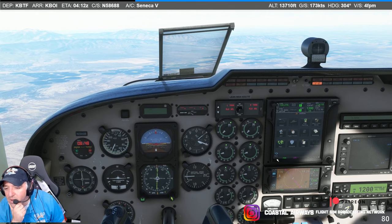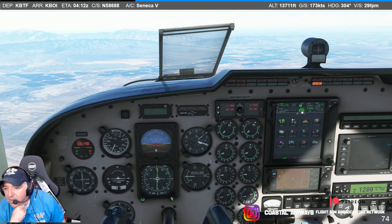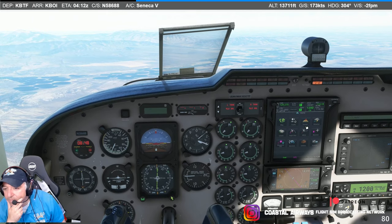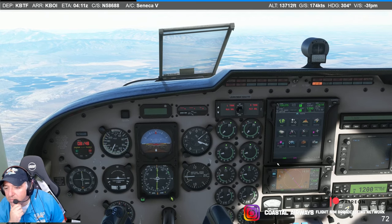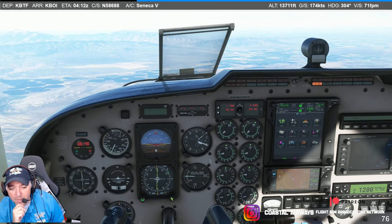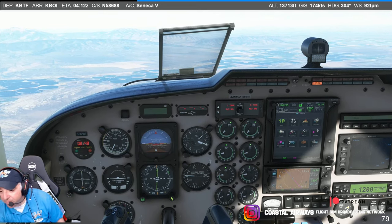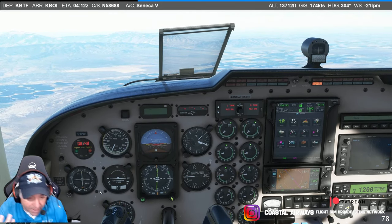Where are you? Anybody know? Monitoring one and two, that's what that means. I wonder if they enabled it or disabled it, because I should be able to see the VOR kick in. It's weird. That's what I'm trying to do, is flip the VOR to come alive. I don't see anything. I guess, you know, no flags.